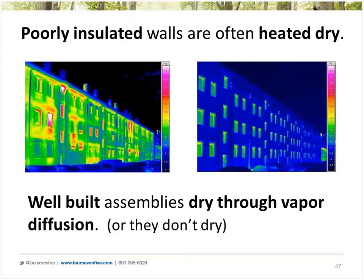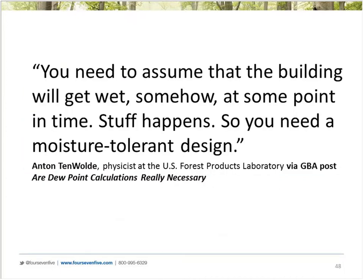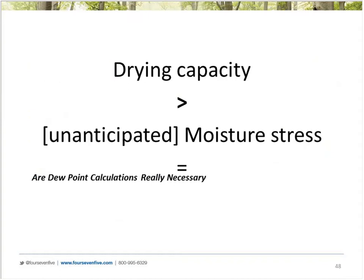So as we increase insulation levels, we're increasing moisture risk. We need to increase our drying reserves. We need to think about how we're going to be able to dry the enclosure out. And that's really where the rubber hits the road, so to speak. We need to assume that the building will get wet somehow at some point in time. Stuff happens, so you need a moisture-tolerant design.